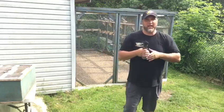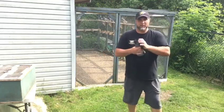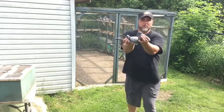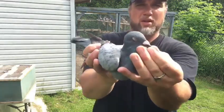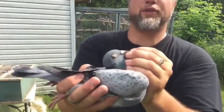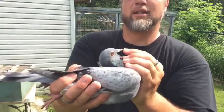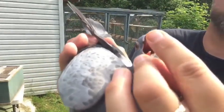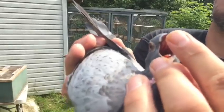Is that camera on me okay? It is. So we've got a chalky white wattle. Clear eyes, no runniness, no goo, no mucus, no yellow. How about his mouth? His mouth is beautiful. It's clean. I know it's hard to get a mouth shot, but you see that's clean. We've got no yellow, no mucus.